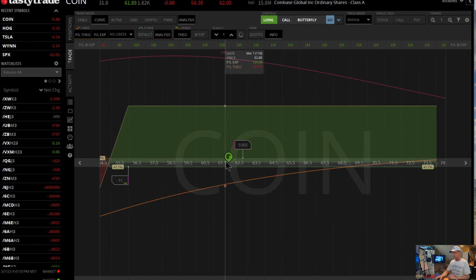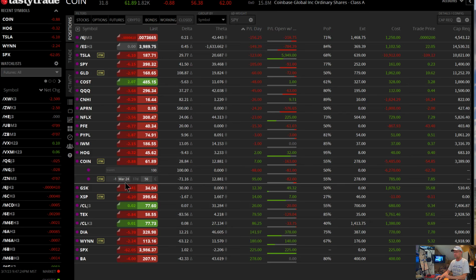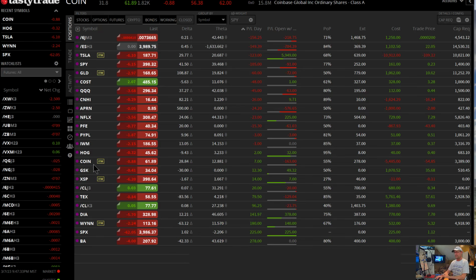If Coin goes up in price, it will make us money. If Coin stays the exact same price, it will make us money. If Coin goes down, it will make us money. And Coin can go all the way down to about $54 and change, almost maybe $55, before we ever start risking a penny of our own personal money in this trade. And again, we are just continually rolling this cover out to bring in more and more income on this trade. It's been an absolutely fantastic trade.